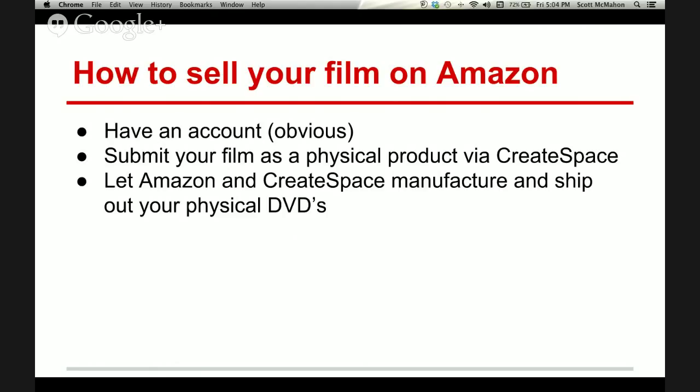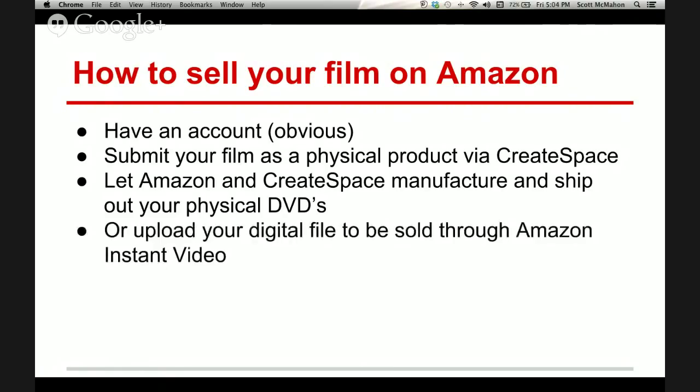The benefit of using something like CreateSpace is you upload your file, you create on the fly your DVD, all the artwork and everything that you need, and then you can just start sending people to the link, and via Amazon CreateSpace, they can get a physical version of your DVD. So that's the basics of how to use CreateSpace for a physical product. They do other things besides movies and DVDs, like book publishing and book binding and so on.